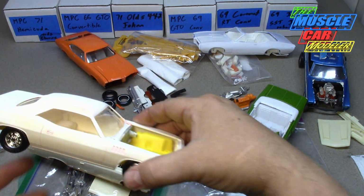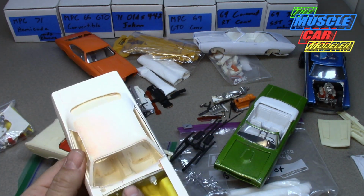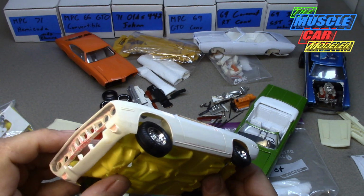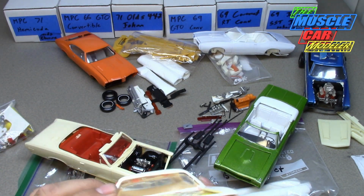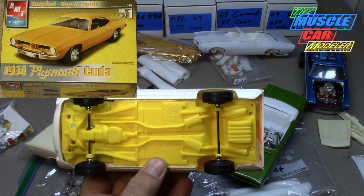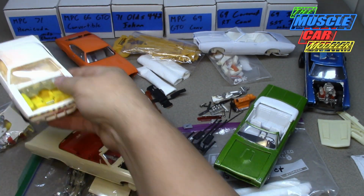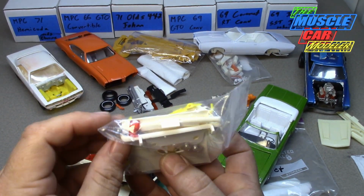This is another one. This is an MPC '71 Hemi Cuda. Body's all there. It was broken here, but all the emblems are there, and it was stripped at one time. And this one I don't believe I stripped. I think it was stripped by somebody else. And no chassis, so I used the Snap-Tite chassis. Just got one of those to drop in there. Could find another chassis if I wanted to, but that's the chassis I have with it. And then in the bag, some of the hard to find parts. There's the front and rear bumpers.